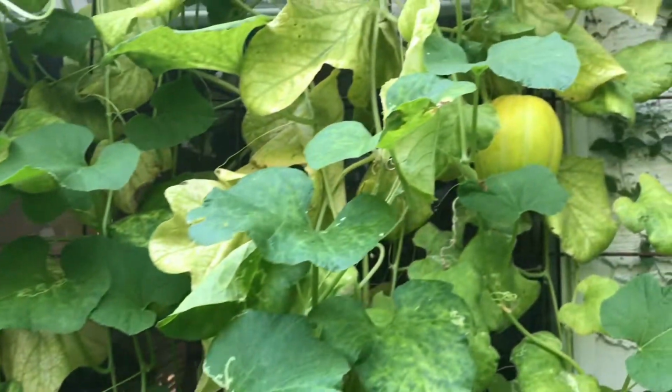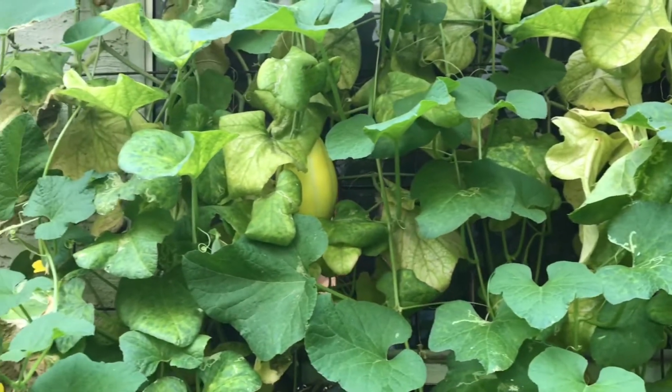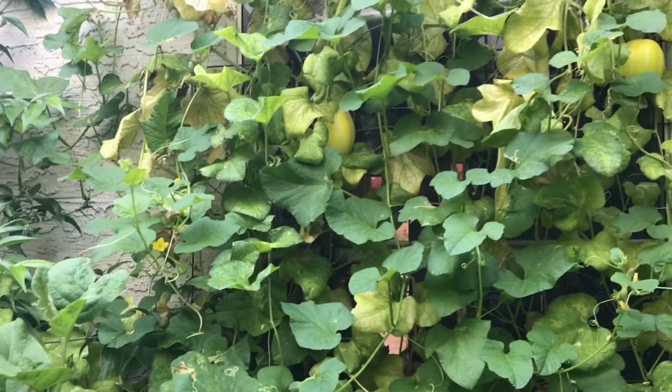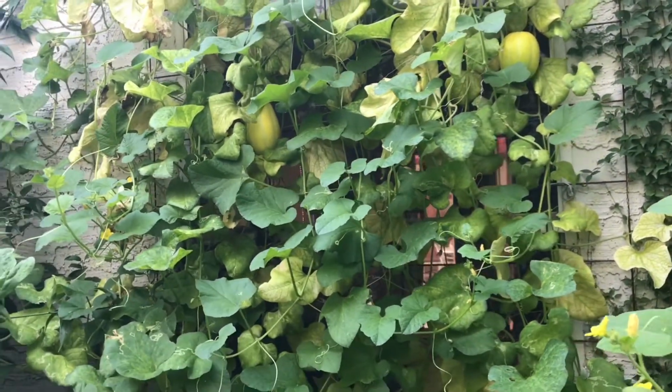Okay, I'm back. So these guys are actually called Sun Jewels. I just had to go back on my Instagram account and go all the way back. But anyway, yep, Sun Jewel. Fabulous looking melons.